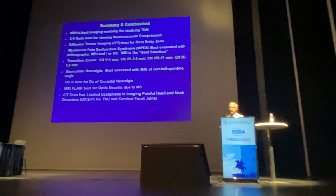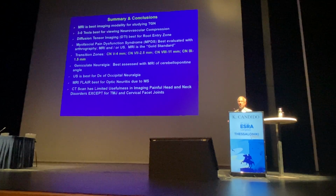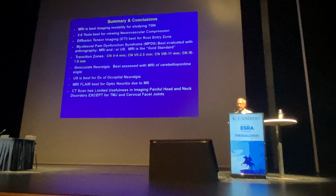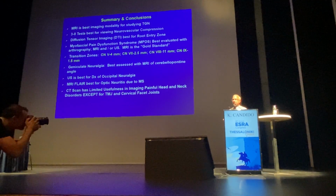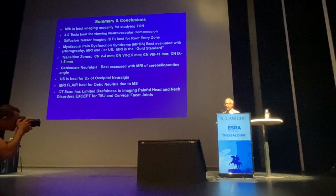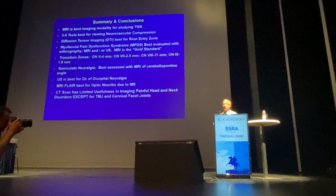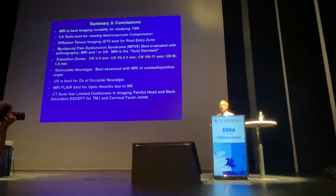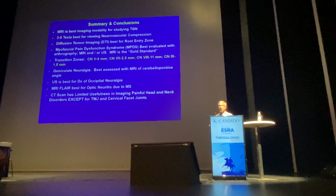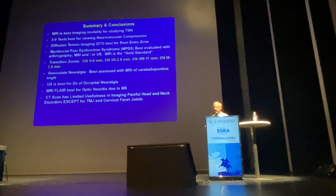Myofascial pain dysfunction syndrome is best evaluated again using MRI. MRI is the gold standard for temporomandibular joint dysfunction, for example. These transition zones are very important to understand and conceptualize. They're relatively short for most of the cranial nerves, for 5, 7, and 9. The transition zone for cranial nerve 8 is actually 11 millimeters. It's the longest of these cranial nerves known to undergo neurovascular compression.